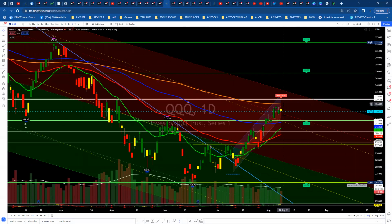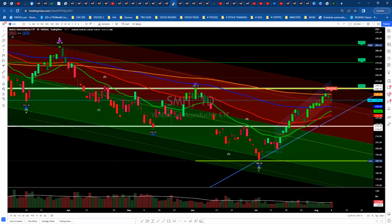Triple Q, same thing, 200 and 100 kind of sandwiched here. It has some resistance right here. So we'll see if we stay range bound in this area as well, or if we can get a breakout this week sometime.